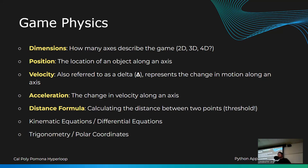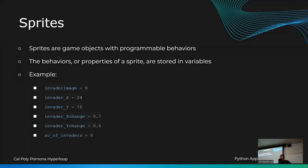So if you want to go into game development, don't let this math scare you. It's not that bad, but there is physics. There is some math. And the cool thing about it is you can put it in code too. So it's coding math. How fun is that?